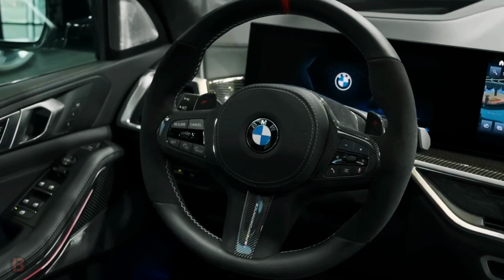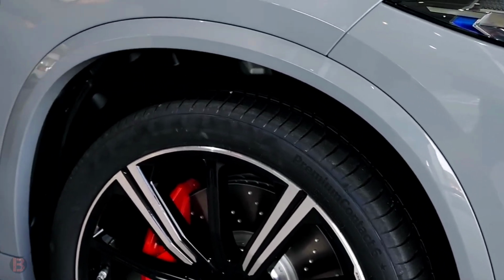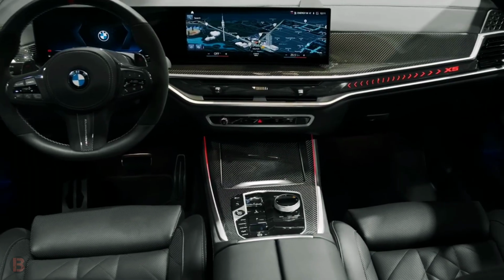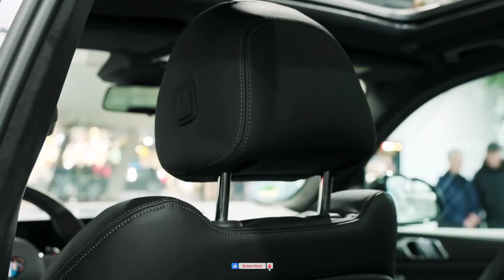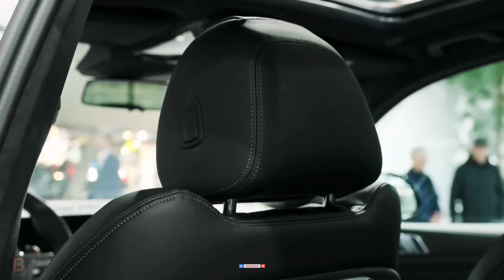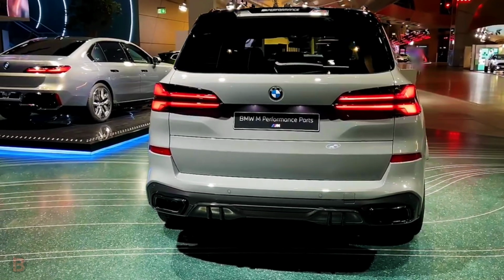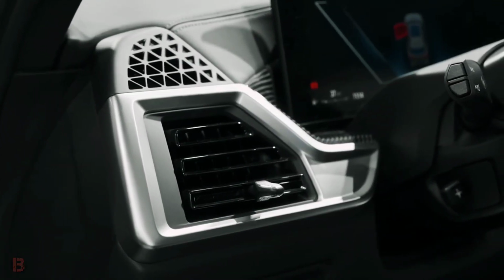Like many other BMWs, the X5 M Competition offers a long list of technological features, including the brand's iDrive 8 infotainment system, which is displayed on a sleek curved dashboard display and provides entertainment features as well as digital gauges and other vehicle functions. One stab of the throttle and all the knickknacks will take a backseat to the car's furious acceleration and physics-defying cornering abilities.